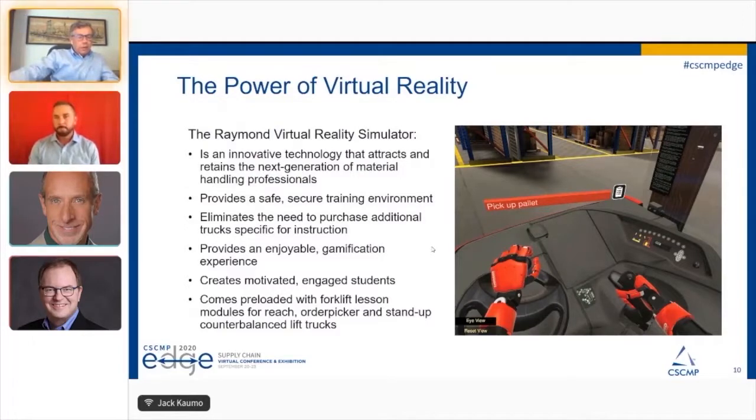And when the operators had completed their projects or completed their training here, they were actually quite comfortable getting onto a real lift truck to do their final practical evaluations. And they were not intimidated by the vehicles or the size or any of those things at all when they were done. And they enjoyed the experience.